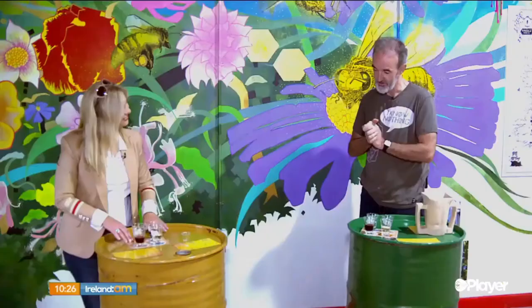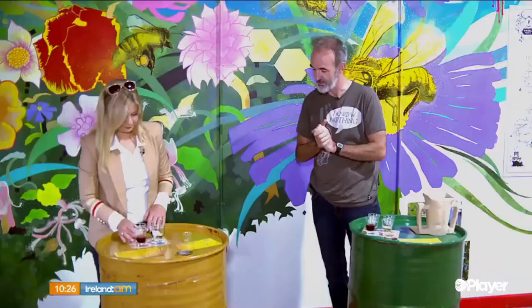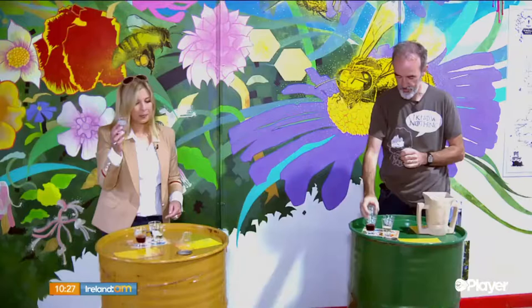So we'll start with the wildflower mead, which is this one here. So this is a medium sweet mead. It has the blossom flavours of the honey. Oh, that's gorgeous. It's very light.